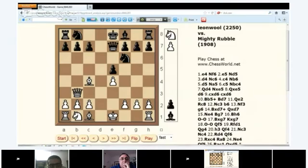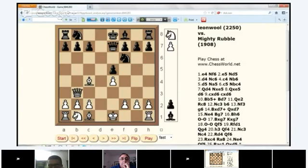It's very clever. It's good. If we take on b7, it looks quite good, but we don't get the rook, because watch what happens. The black queen makes a check. Here, look.